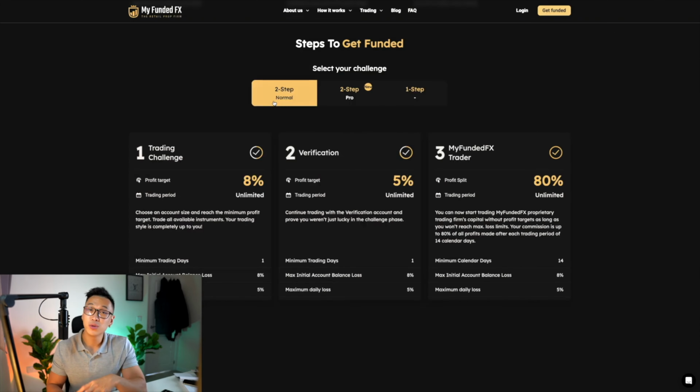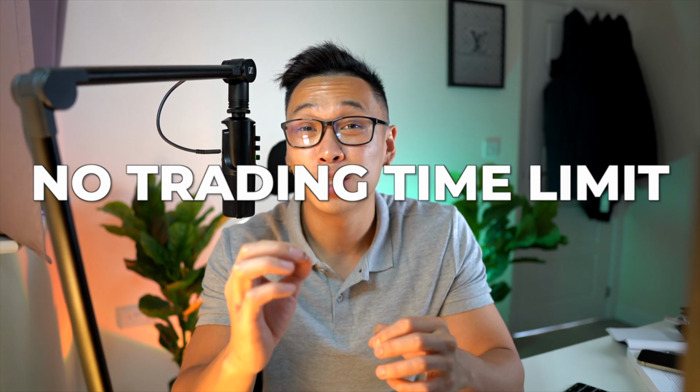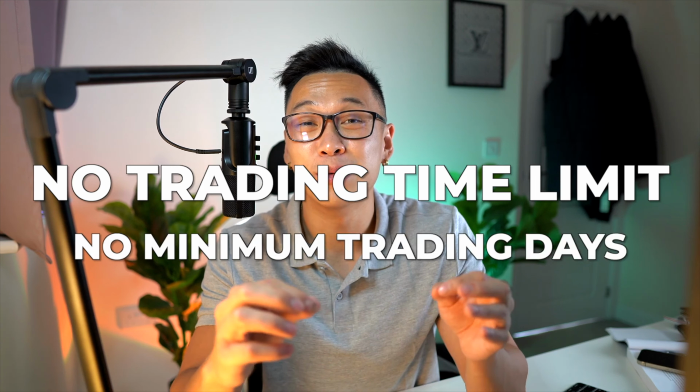You then have your normal 2-step, which was actually their most popular program and what they started off with this year. It's an 8% profit target with an 8% drawdown overall and a 5% daily drawdown. You go on to phase 2 with a 5% target and then an 8% drawdown there. Once you pass phase 1 and phase 2, you then go on to your live account with an 80% profit split. And all of these challenges have no trading time limit and no minimum trading days.